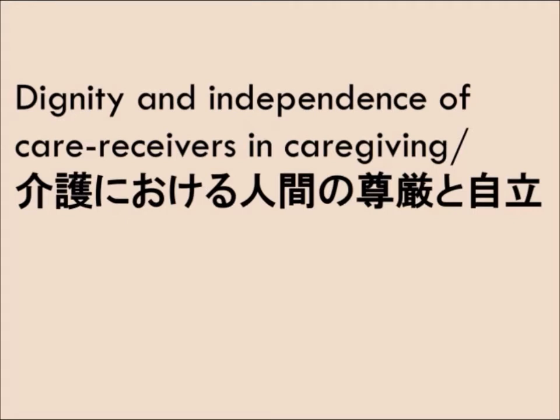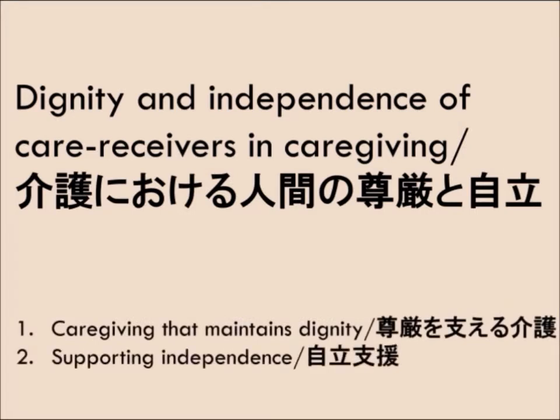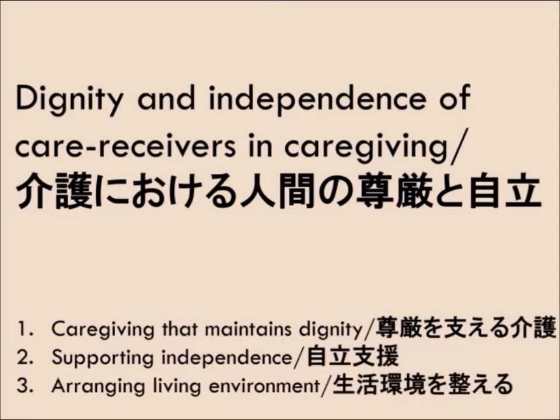In order to explain what the Japanese style of caregiving is, I should tell you 3 important principles. 1. Caregiving that maintains dignity. 2. Supporting independence. 3. Arranging living environment. I will explain the first subject, caregiving that maintains dignity.